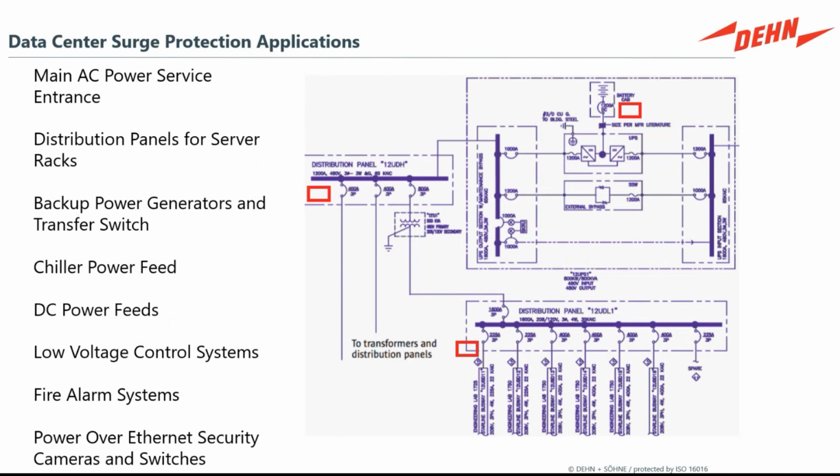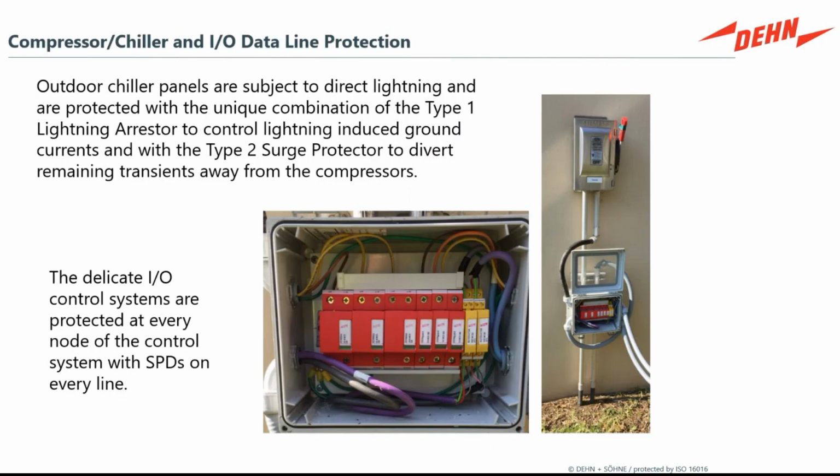Data center protection, where to protect: mains, distribution panels, backup systems, chillers, DC power feeds, all the low voltage control systems. You could almost use this as a checklist, as an inspection list for your own maintenance plans, and go through the structure and really pay attention to the application of surge protection devices. Are the devices working? Are they in good condition? Have they suffered failure or loss? After every type of lightning storm event, you may want to conduct a maintenance inspection and make sure that the surge protection is still doing its job.